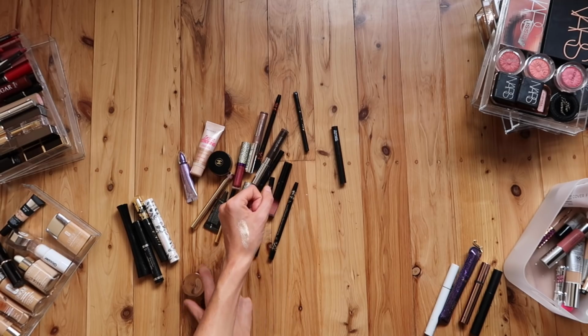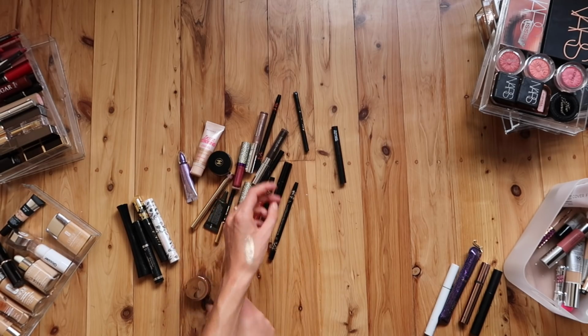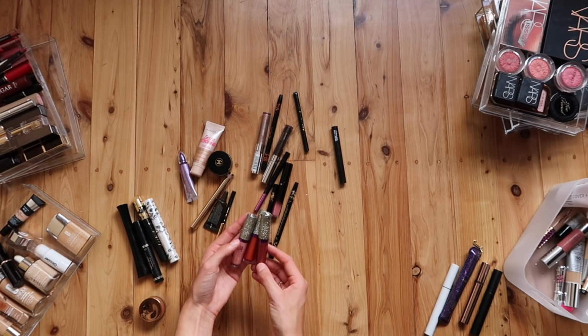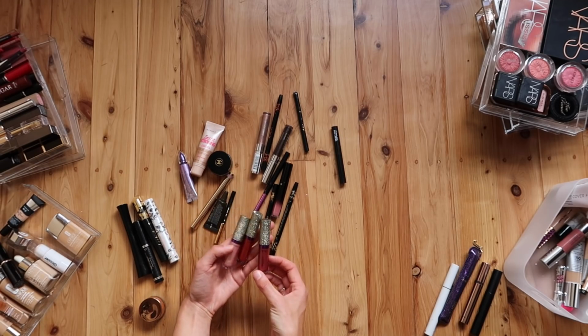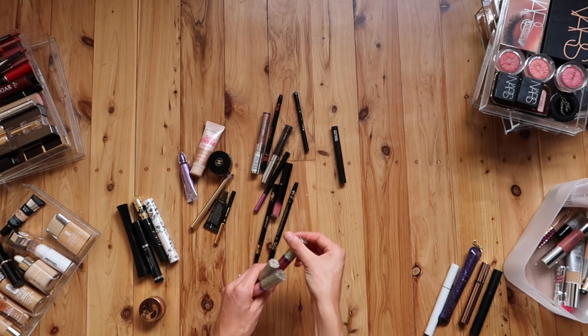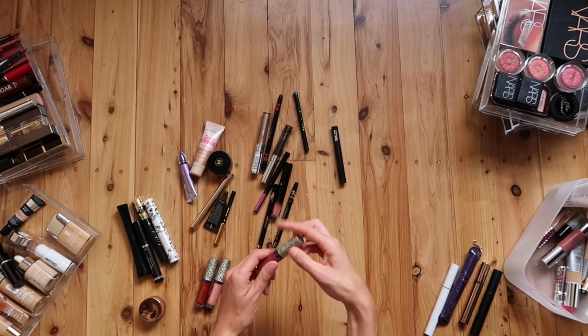So definitely a great one. I'd love to pick up some more of those. Then also from Tarte, I've got some of their Rainforest of the Sea. These are called the Sea Glass, and these are eyeshadows, and these are gorgeous as well. These are really lovely and a little bit different to some of the other eyeshadows.